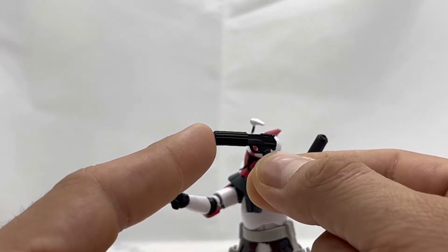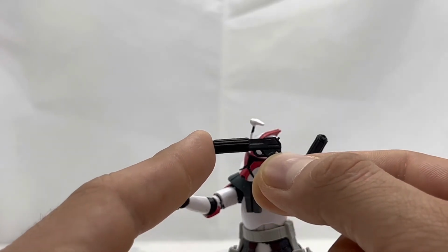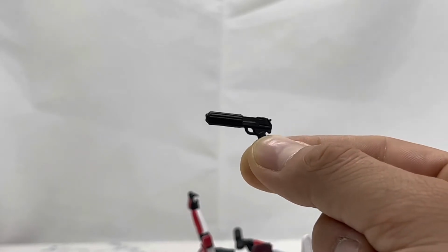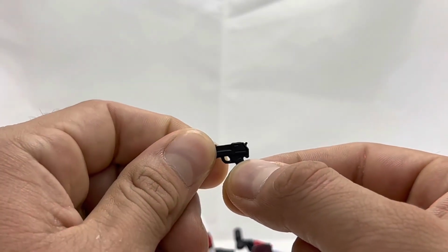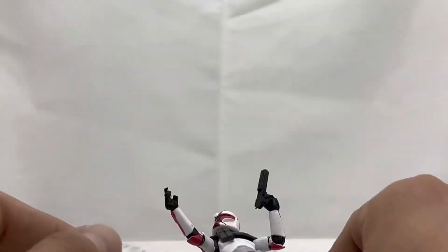Here is his blaster, which has been recreated from the Tchaikovsky series, and it literally looks exactly like the gun looked in that series. A very unique looking blaster for the clone troopers, which would evolve essentially to just this part right here later on in the 3D series. So that's really cool when you see all those little influences.